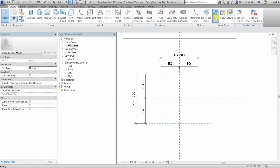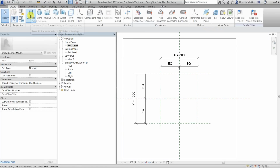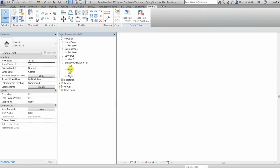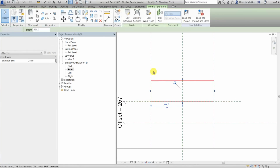Now when I go back into my floor plan here, when I say create, I'm able to set the work plane to that base plane here. Say okay. And I now create my extrusion that I'm going to lock to those reference planes that I've created. Create a rectangle. If you only see your reference planes, you can draw them straight on here and then lock them to your reference planes, like so. Finish that. Because we've created that extrusion on that base plane, my extrusion is going to be locked to that, right?